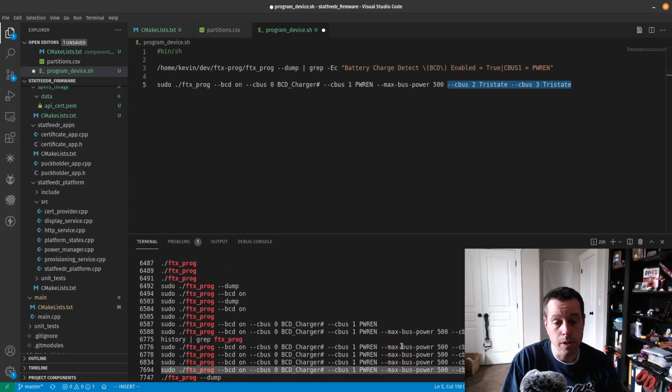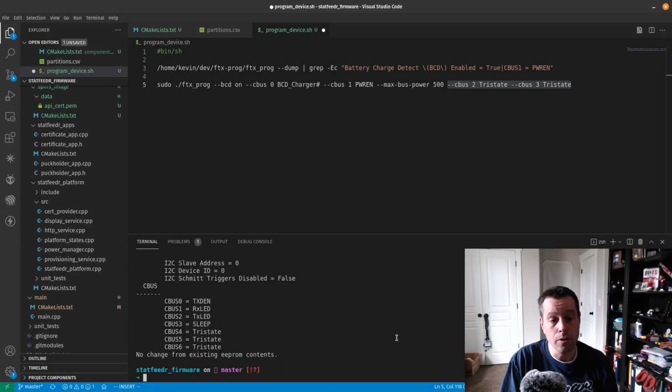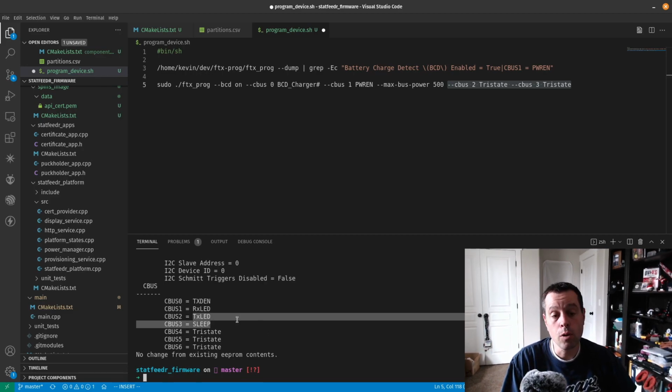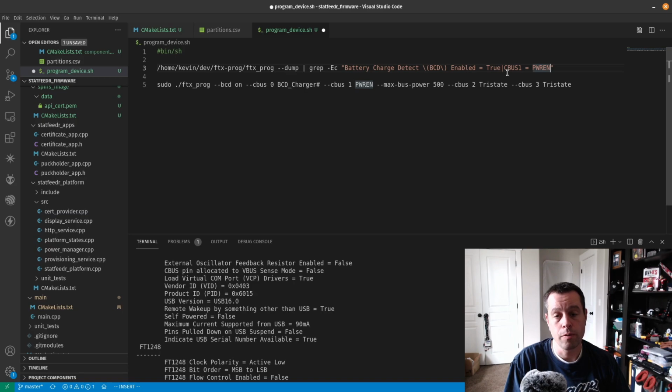Again, remember, that's because by default, CBus 2 and 3 are active and doing things, which we want them to be tri-stated for low power reasons. So even though we only care about CBus 0 and 1 for our application, we need to remove these defaults from the factory of 2 and 3. So there's 1, 2, 3, 4, 5, 6 lines that we need to validate. We need battery charge detect enabled to be true. We need maximum current supported from USB to be 500.